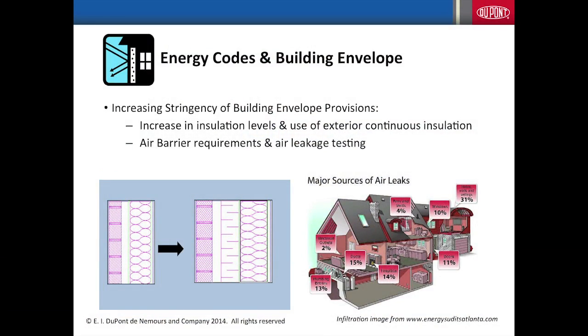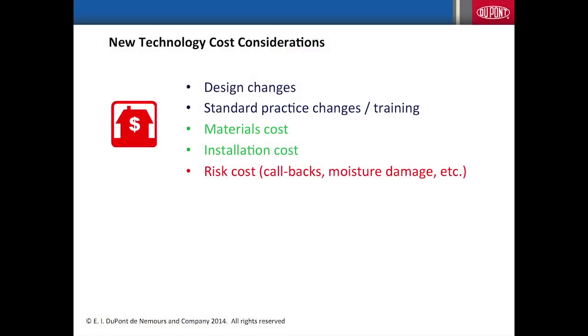So we're increasing the stringency of the building envelope provisions and air barrier requirements. We're adding exterior foam products to the walls. We've got a lot of sources for air leaks, so we need to make that exterior tight. So when you consider you've got your new triple pane windows and we're adding more insulation, you've really got to make some choices. There are material costs, insulation costs, and what's your new risk is your callback. How much is that callback going to cost you to fix that window leak if and when your windows get wet and leak?